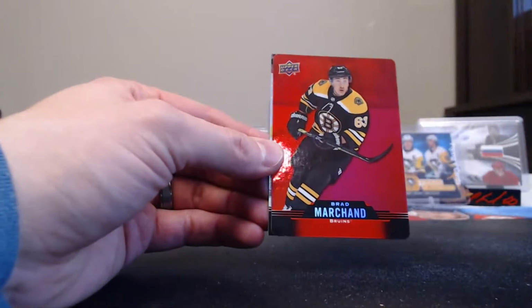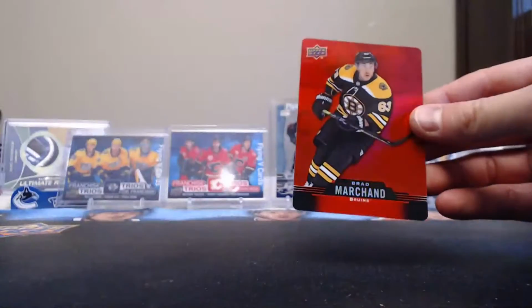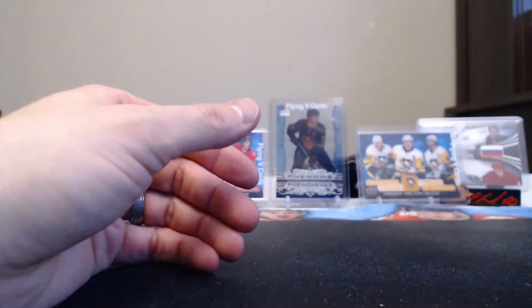Next up, there he is. I'm not saying it again. That might be the one in, I don't know, 100 breaks that I say the name. The Rat. There he is for the Bruins.